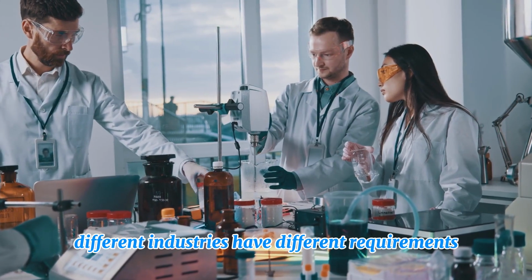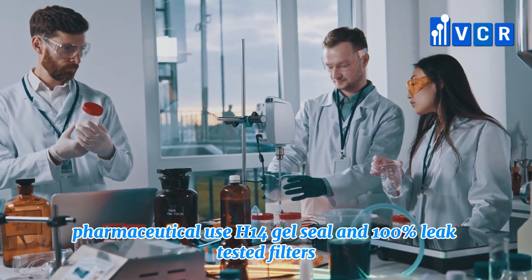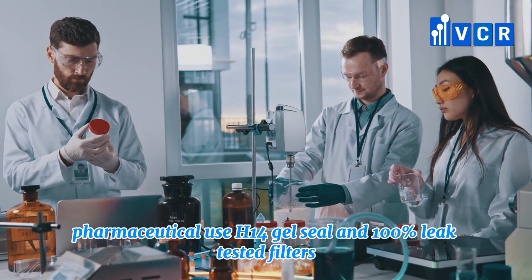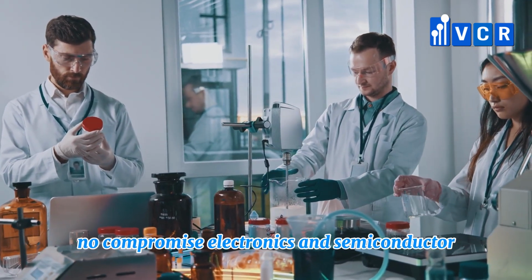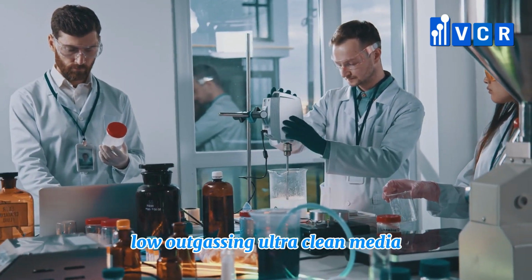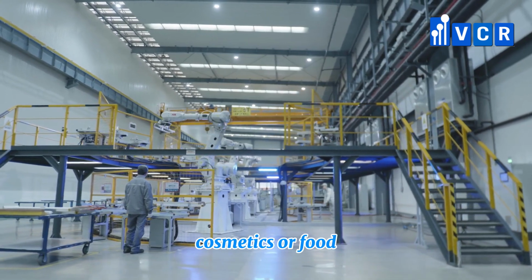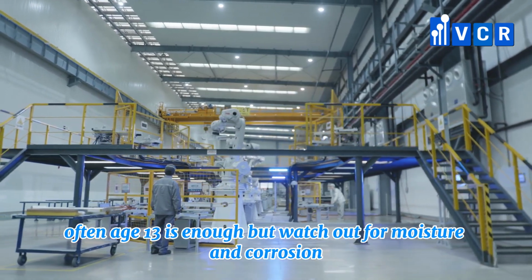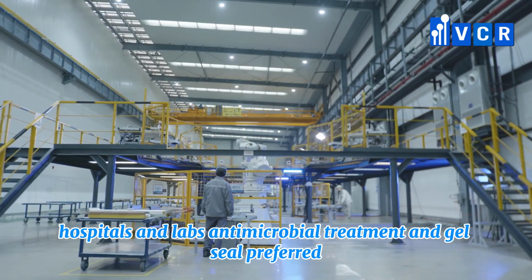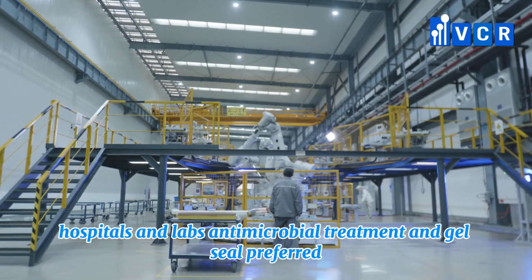Different industries have different requirements. Let's take a look. Pharmaceutical. Use H14, gel seal, and 100% leak-tested filters. No compromise. Electronics and semiconductor. Low outgassing, ultra-clean media, anti-static properties if needed. Cosmetics or food. Often H13 is enough. But watch out for moisture and corrosion. Hospitals and labs. Antimicrobial treatment and gel seal preferred.